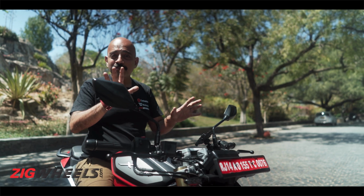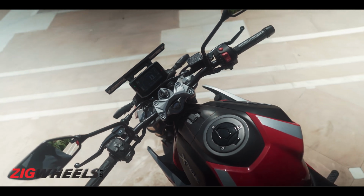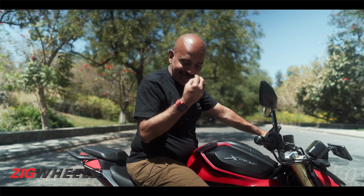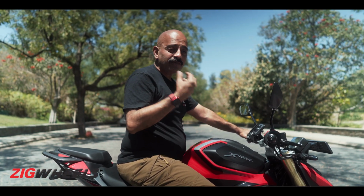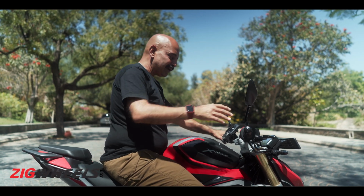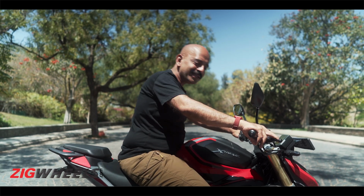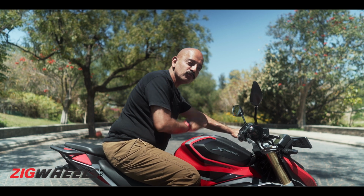Now the handlebar is a bit low, so you have a slight lean towards the bars, and that makes it a little sporty in keeping with its sporty street fighter character. But the best part is that if you want to ride upright and comfortably in the city, you can always push forward in the seat, hug the tank and sit more upright. And if you find yourself in corners or you want to go around and have fun, the seat is long enough, which means you can shift back and that gives you more room to move around the bike.